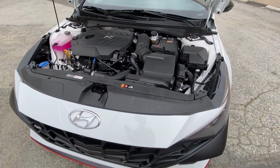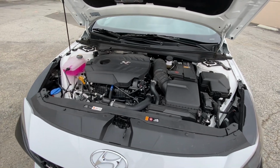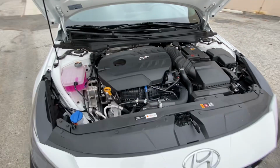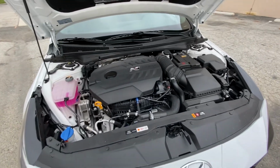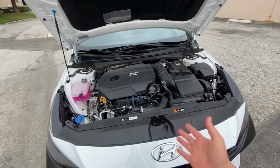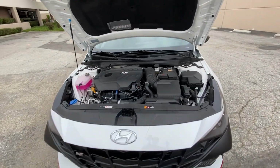That is better in both departments than the Volkswagen Golf GTI. That makes 241 horsepower and 274 pound-feet of torque. So you're getting more performance. Yes, you're paying a premium compared to the one that I reviewed, but let's say you option them so that they're around the same price. You're getting objectively more performance out of this powertrain.